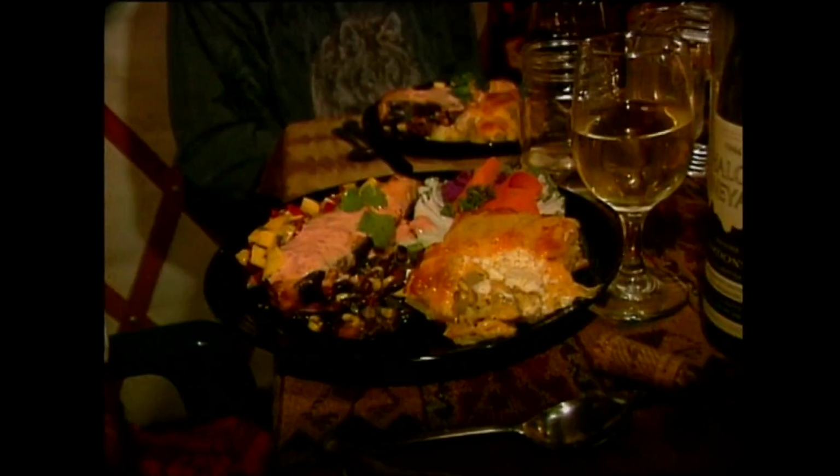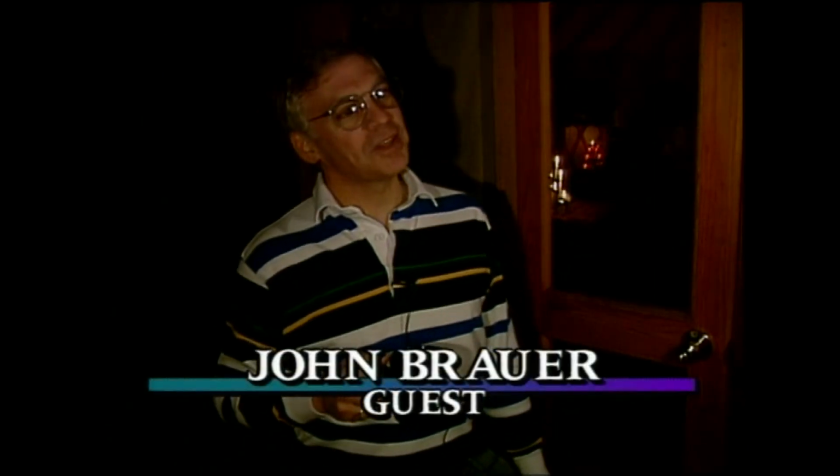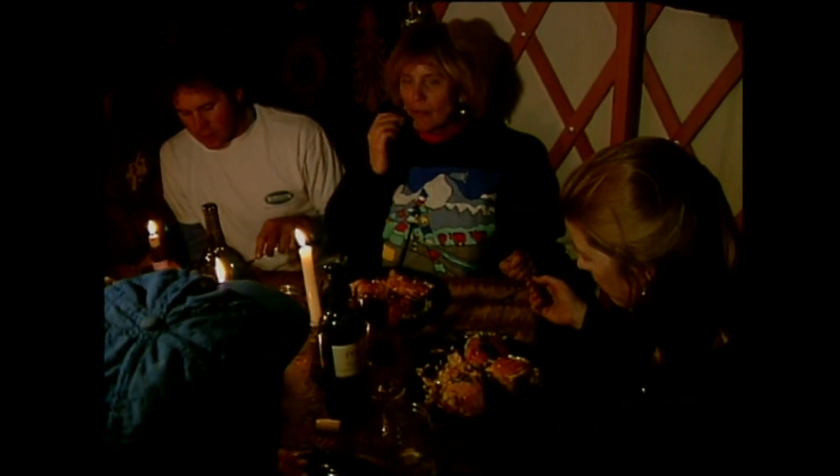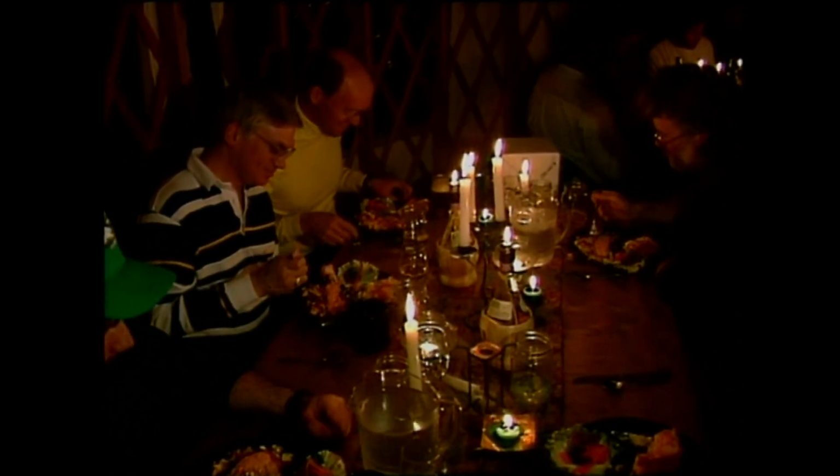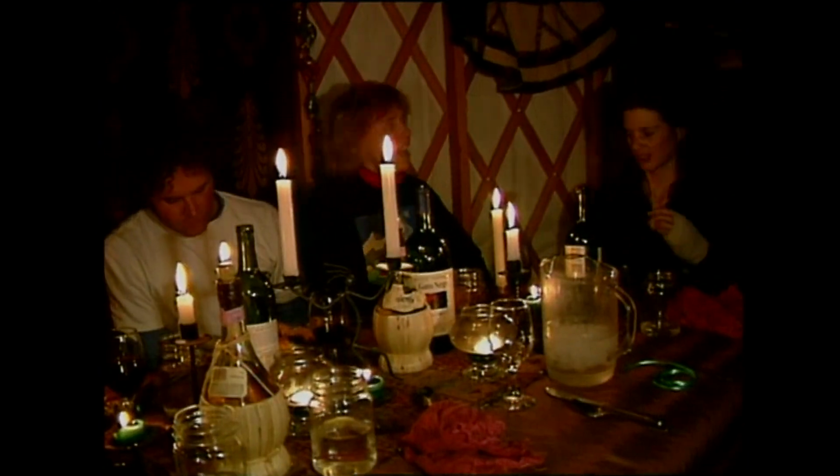This is salmon with mango salsa and cornbread pudding. It's almost impossible to describe. It's something that you just have to experience. The meal was top rate. I mean, I would put it up to any meal I've ever had, and tremendous atmosphere. Everyone was having a great time.